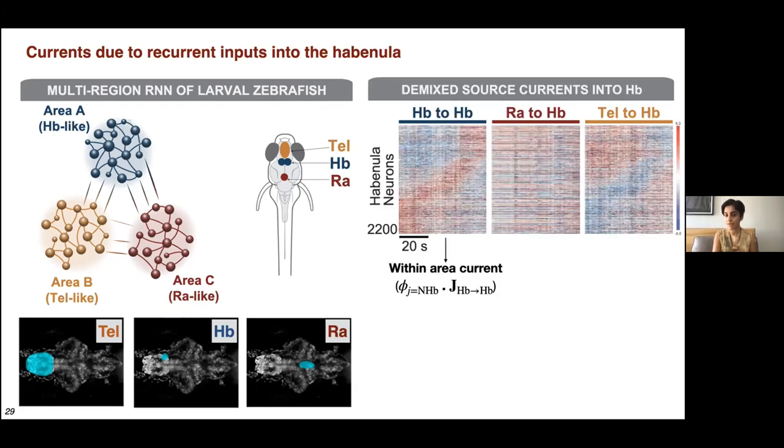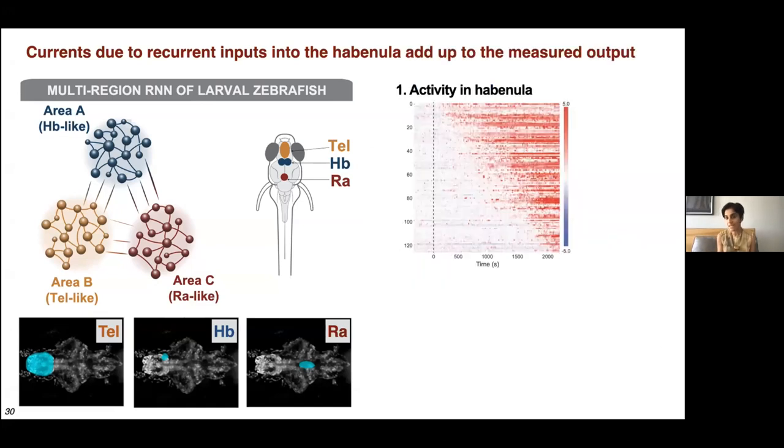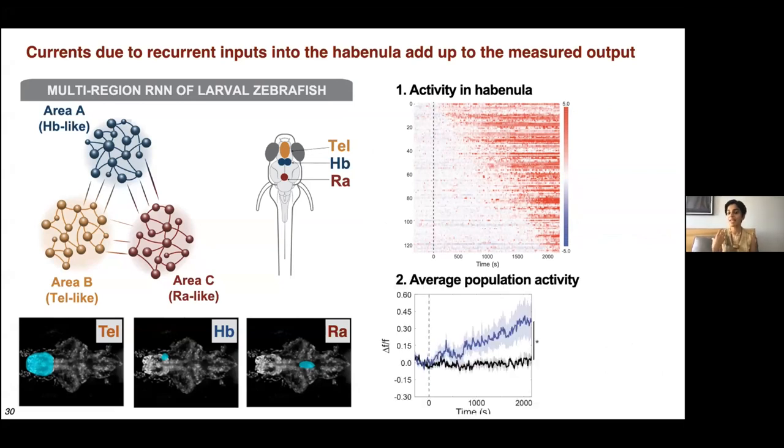Essentially that gave you one within-area current by looking at the dot product appropriately, and a pair of inter-area currents in the three-region case, that is a raphe to habenula current and a telencephalon to habenula current. Taken together, the sum of these three still gives you the activity recorded at the habenula. What I'm about to show you is that this viewpoint is much more informative than just sorting outputs into sequences, even though I've done that before, or looking at trial averages or population-average ramps like this and correlating them with transitions in behavior.